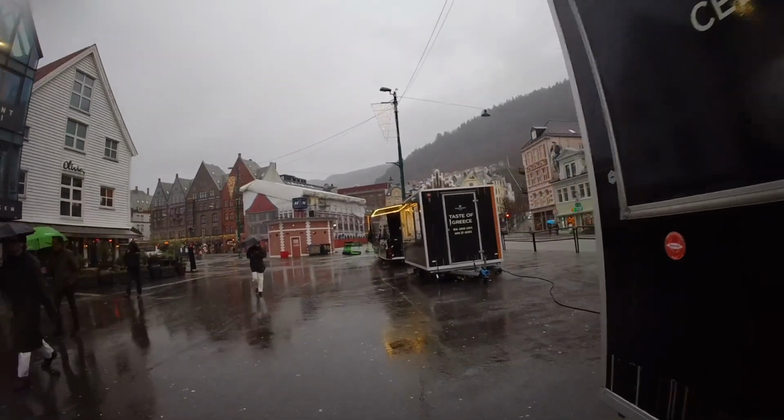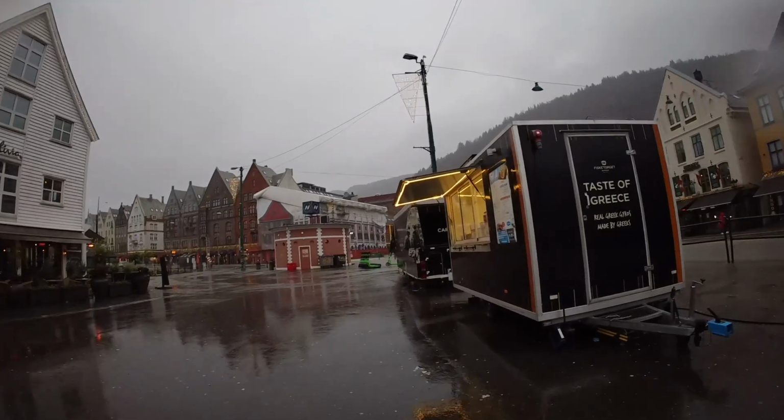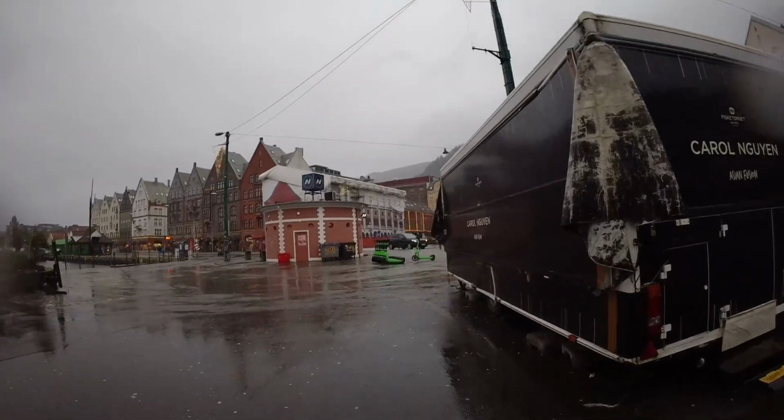So as you can see, there's a few little things here, but these are usually for the evening. I think this one's open now, but they're normally for the evening, so that you can come and, after you've had some beers and that, you come and get some fast food to take away.